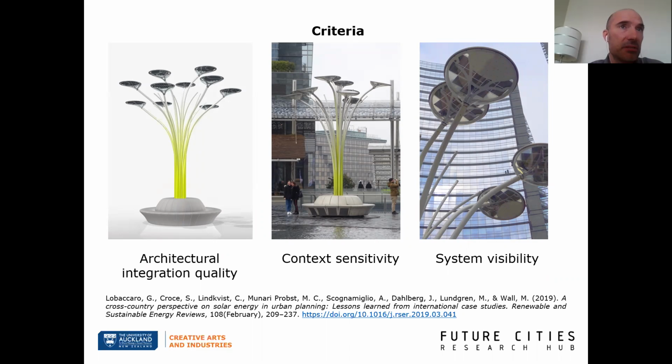The system visibility assesses the perception of the solar system from the public spaces. It can be defined as a close visibility from an urban perspective or remote visibility from a far observation point. It is basically related to the visual impact of the solar panels in the design of the object.